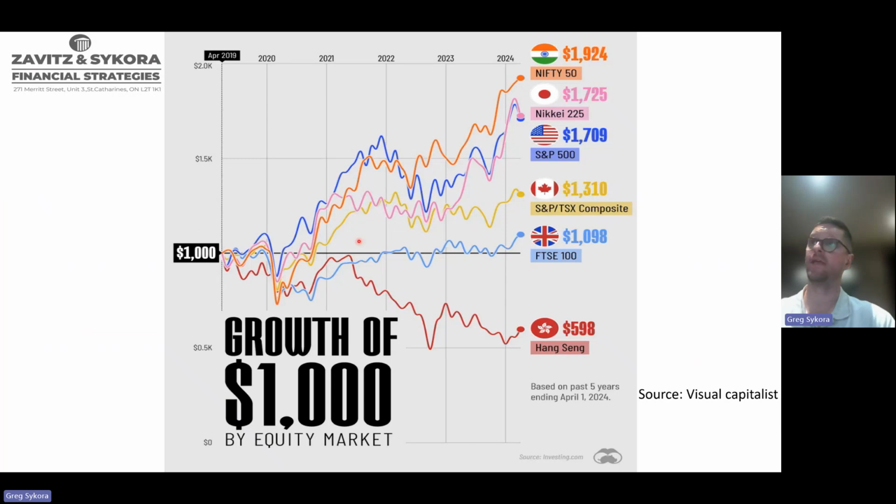The Nikkei in Japan, in pink, is up just over 72%. The S&P 500 in the States is up just over 70%. The TSX in Canada, yellow, is up around 31%. The FTSE 100, the 100 largest companies in the UK, is up around 10%. And the Hang Seng, which is the South Korean stock market, is down 40% and experiencing major issues related to an aging population and those demographics, cost of living, and unfortunately low birth rates.